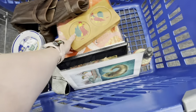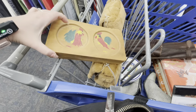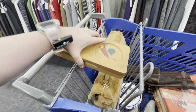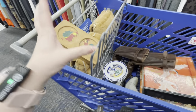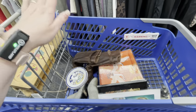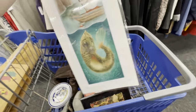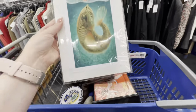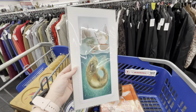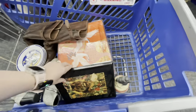So next we have a double patty press wooden rooster. It is $3.99. I probably won't be getting it. It does sell for maybe like $15 or so, but I'm kind of looking for a higher profit margin, so I will be putting that back. Okay, this is just for me. It doesn't sell for a lot, and I think it's like, be careful what you wish for, something like that. I just like the art myself. It's $3.99. So that's for me.